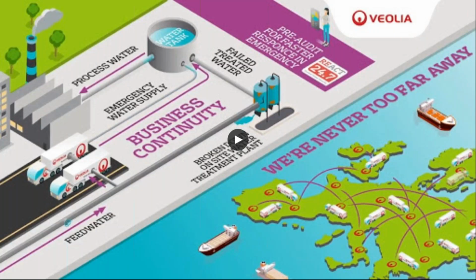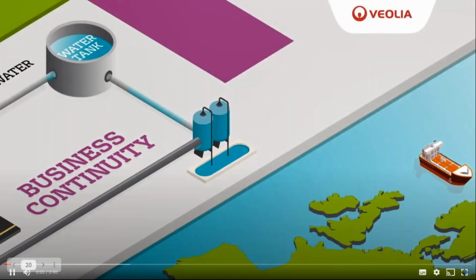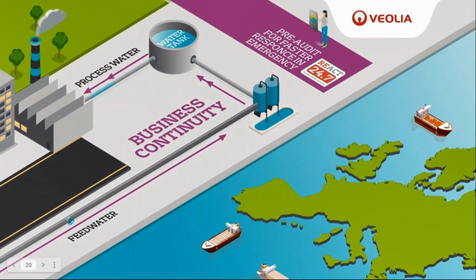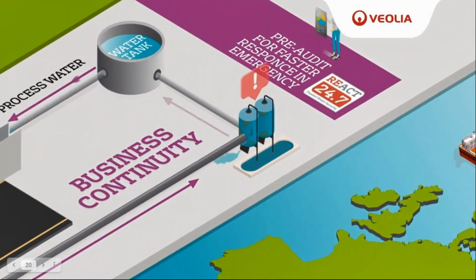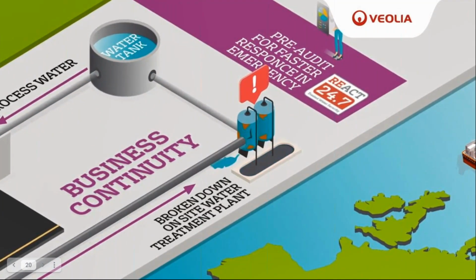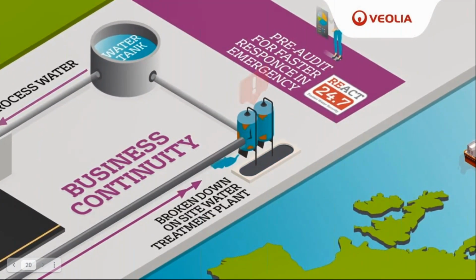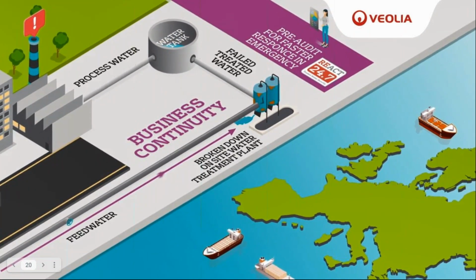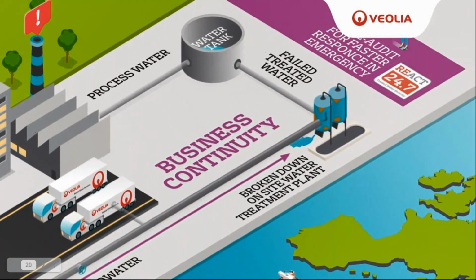So I'll just show you this quick cartoon. It gives me a break to some extent, and this is typically how it works on an emergency basis. So you've got your feed water going to your treated water, it's being processed, it goes to your water treatment tank, which then goes to your facility, and then the worst happens, you experience a breakdown with your plant.